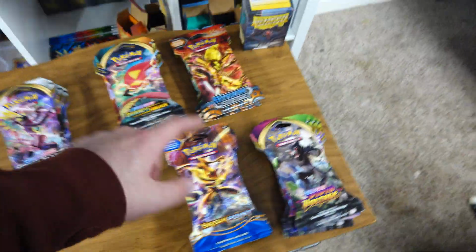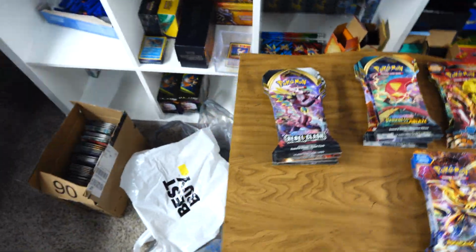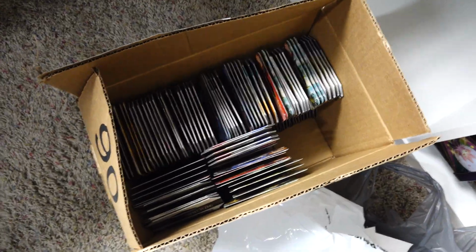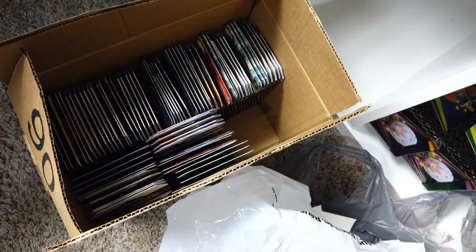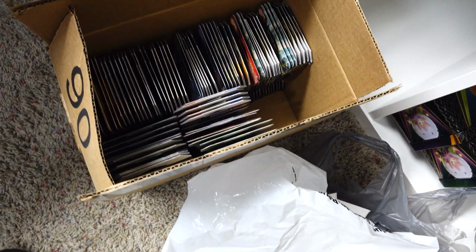It wasn't really a haul from today. That was Walmart though. Cherry. Now I gotta fit them in there. I fear I may need a bigger box for my booster packs from Best Buy. Is that a good problem to have? Let me know.